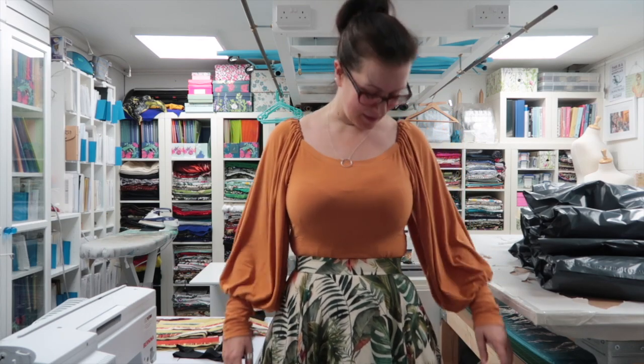The hem has already dropped massively and I will step back in a bit and show you that, but I'm really pleased with how this looks with this top as well. I mean, this is the whole point, that I'm going to end up with lots of interchangeable pieces that I can wear with each other. So yeah, I'm really pleased with this.